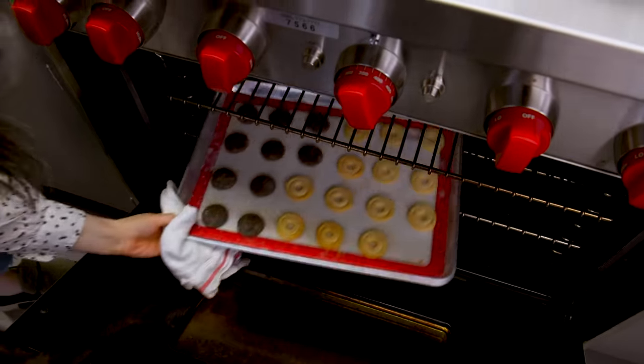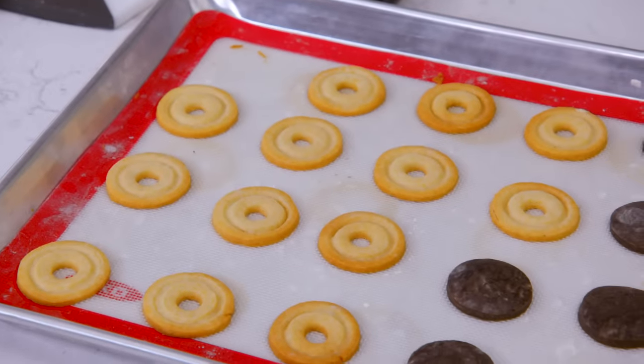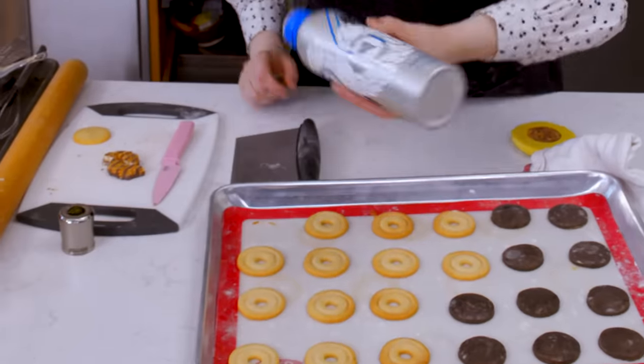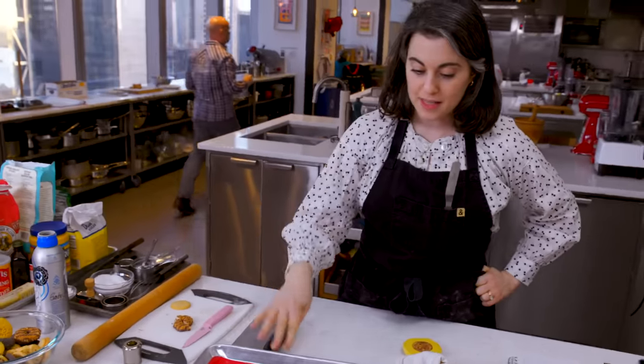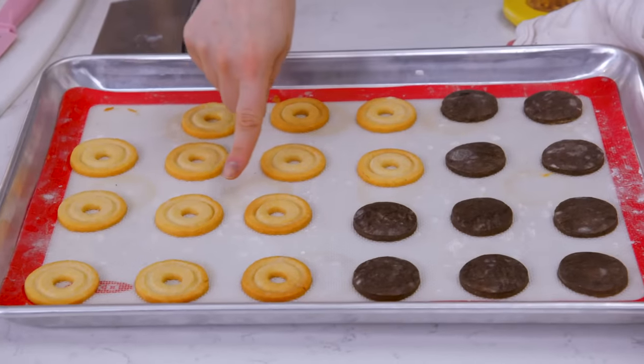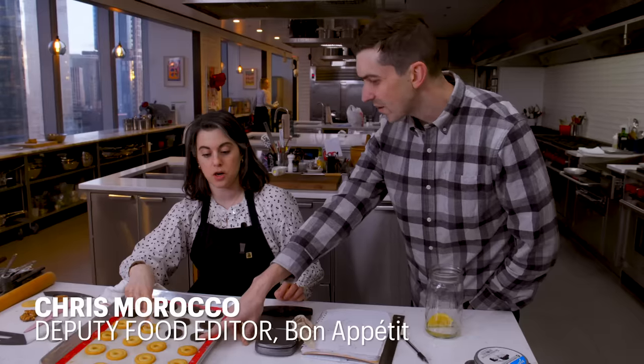They look good. They held that channel relatively well. Better than I was hoping, actually. I don't know if it's going to be enough of a space for the caramel. At least I think it was a really good first pass. The chocolate ones puffed up quite a bit, which I'm surprised by, but that might be because I worked that dough a lot more. That's for a Samoa?